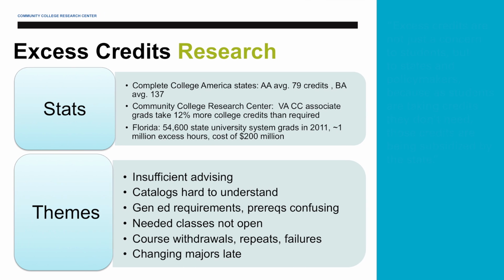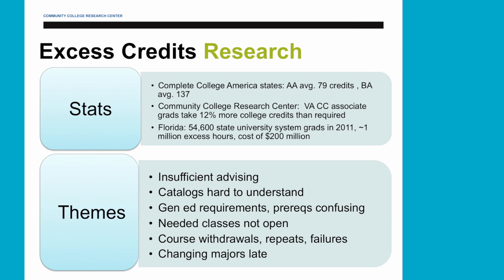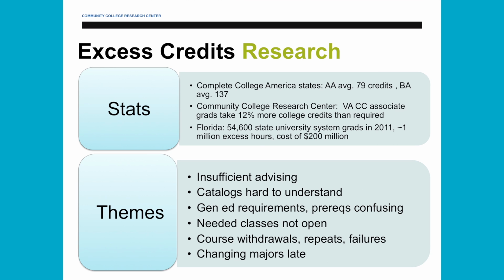Complete College America, in the states that they work with, finds that the average number of credits students take for an Associate of Arts, which typically requires around 60 to 65 credits, is 79 credits. The bachelor's degrees in these states, students who've gotten them average about 137 credits, even though in general most bachelor's programs require around 120.